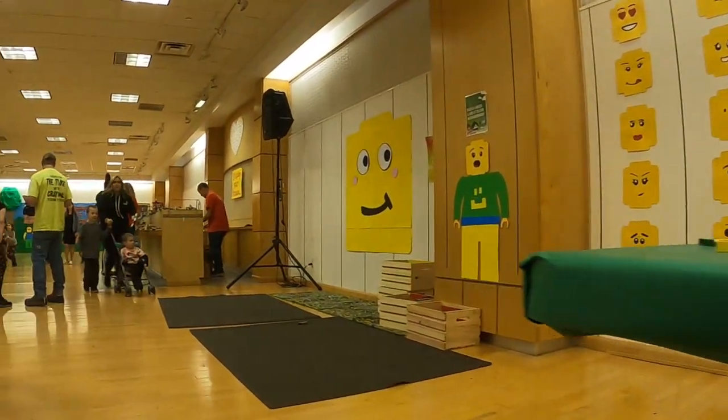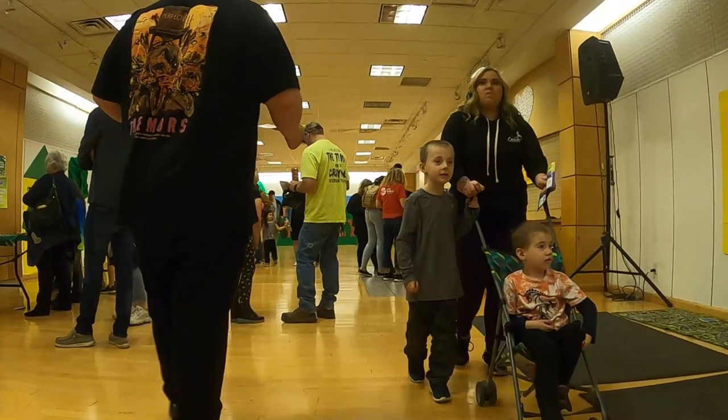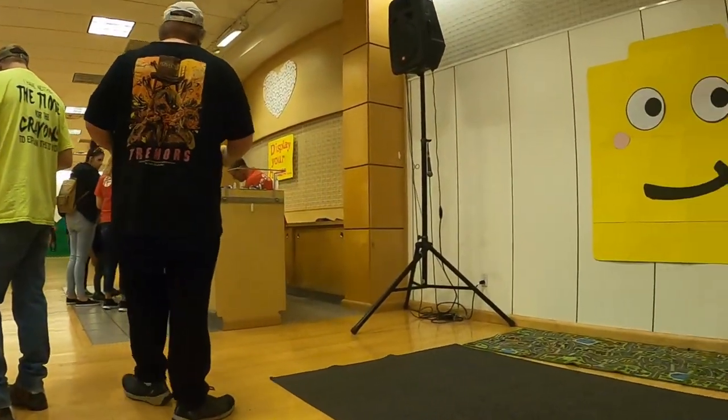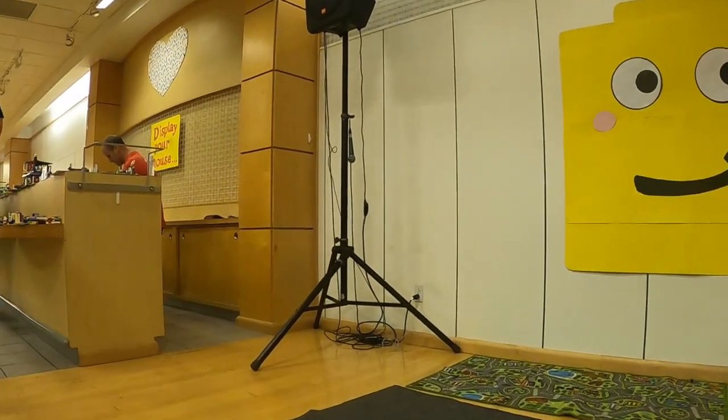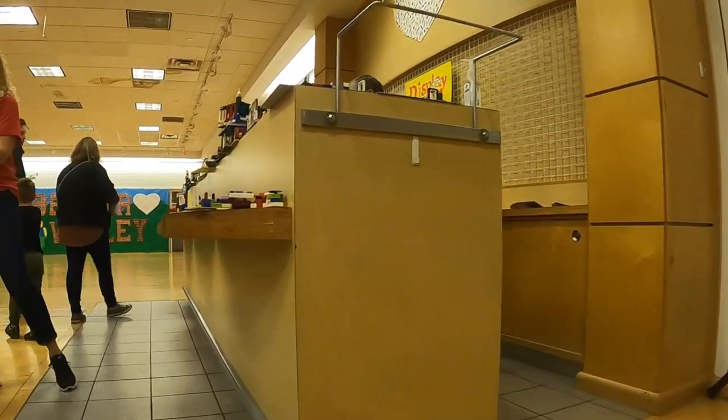Each one of these Lego build areas is in like an abandoned store, which is really cool. They decorated them all nicely, and this is pretty much a dead mall, so it's a nice way to use up the space, even if it's only for a day.